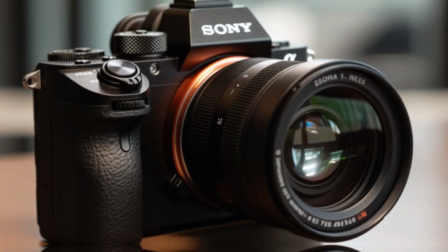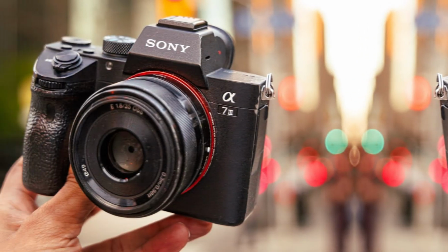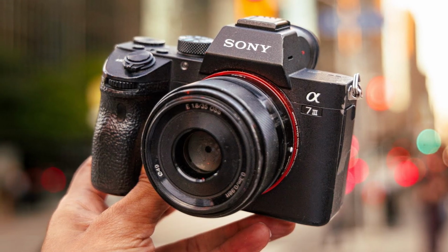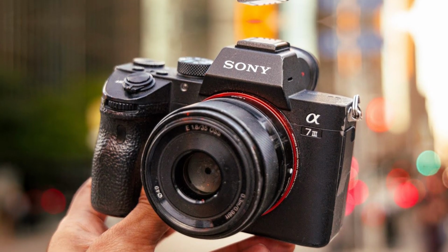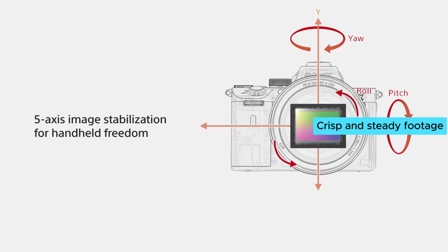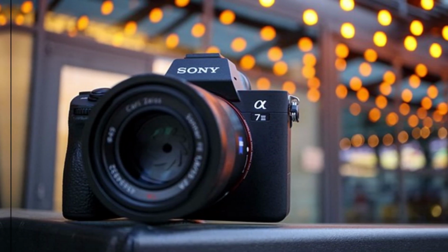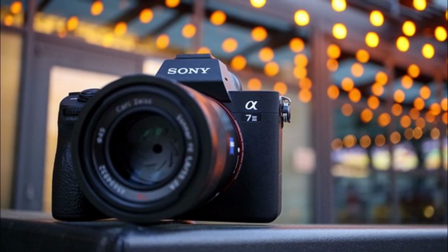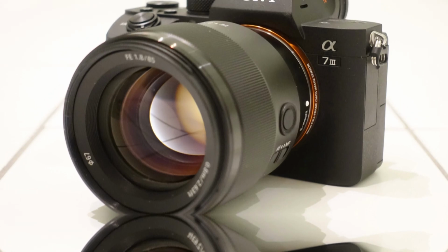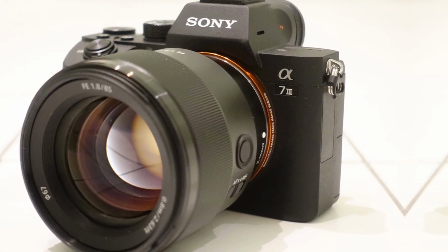This full-frame marvel boasts a 696-point AF system with eye autofocus, which means you'll never miss a moment. When it comes to video, the 4K quality paired with 5-axis image stabilization is simply unbeatable. Crisp and steady footage, even in shaky hands, makes filming a joy rather than a hassle. The 24.2 megapixel back-illuminated sensor captures stunning detail and excels in low light, opening up creative possibilities even in challenging conditions.